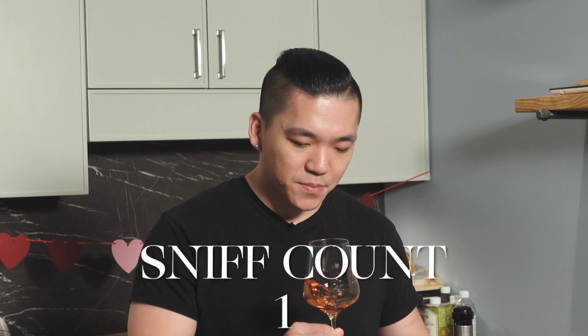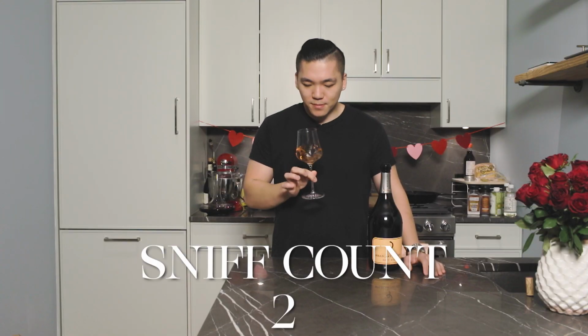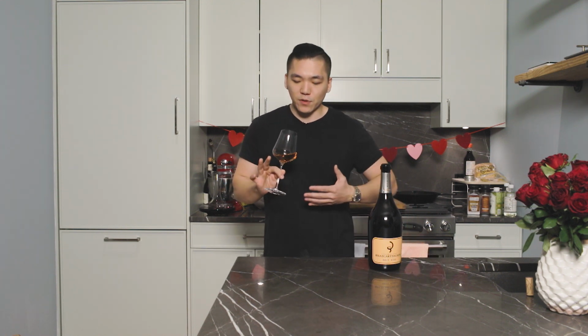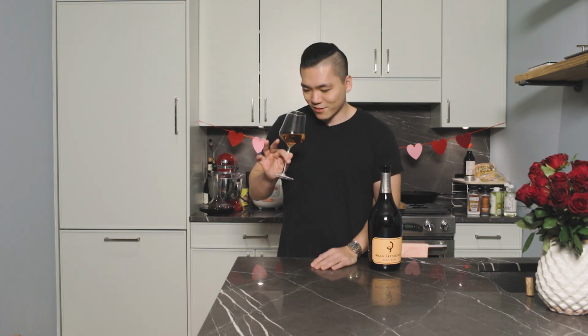So let's get into this wine. It's a beautiful salmon-y orange, pink. Some people don't swirl their champagne. I definitely do, just because I feel like it helps me get all the aromas out of it. It will lose its carbonation faster, but I mean, I'm gonna be drinking this glass pretty quick.